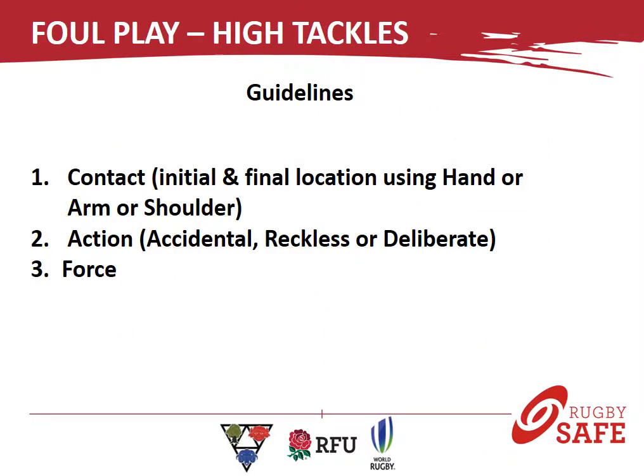So just in summary then, we look at three things when we are judging high tackles. The first of all is the contact, the point of contact initially and the final contact, whether it's with the hand, the arm or the shoulder. Clearly just a hand stuck out that contacts with the head is nothing as severe as a shoulder going into a player. Was the action accidental, reckless or deliberate?